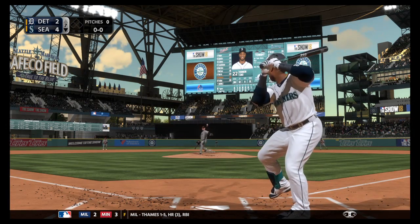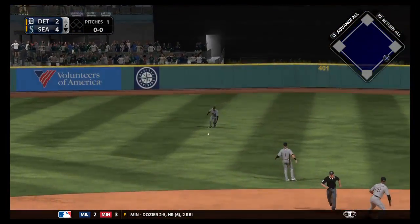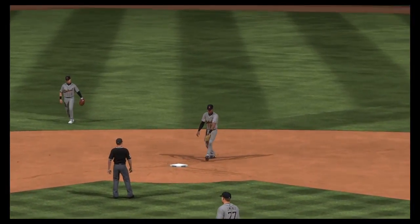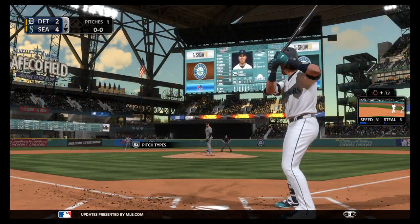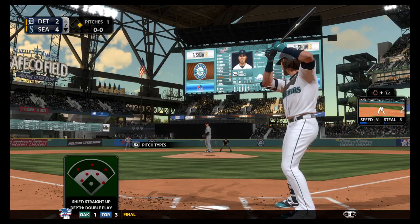Here comes the first pitch. Softly hit out to short. That's in for a base hit. He's now 3 for 4. So the base hit puts the first man aboard to start the inning for the Mariners. Stepping in is Josh Reddick. It was a fly out for him in his last trip.